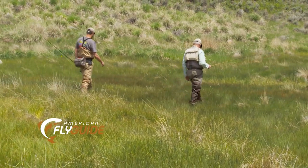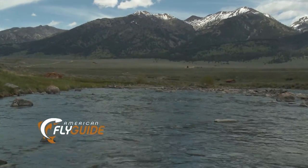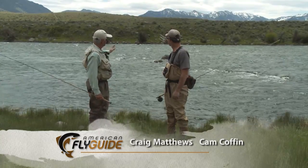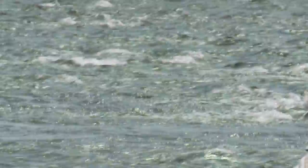Now that Michael's lesson is over, Craig and Cam are back on the water, a little upstream on the Madison River. You know, here we are on the beautiful Madison River, and notice the different structure here, the pocket water nature, a lot of riffles, big heavy rough and tumble flow.